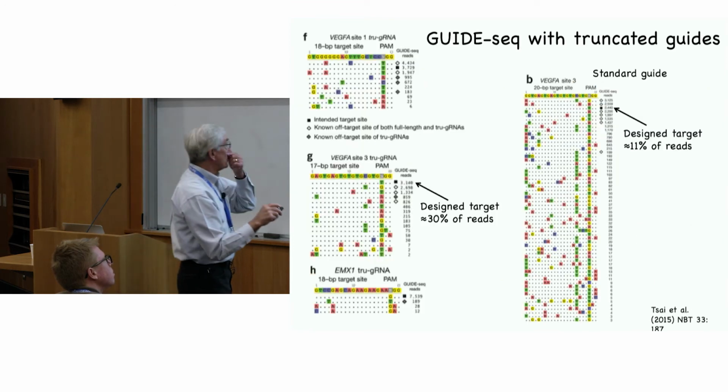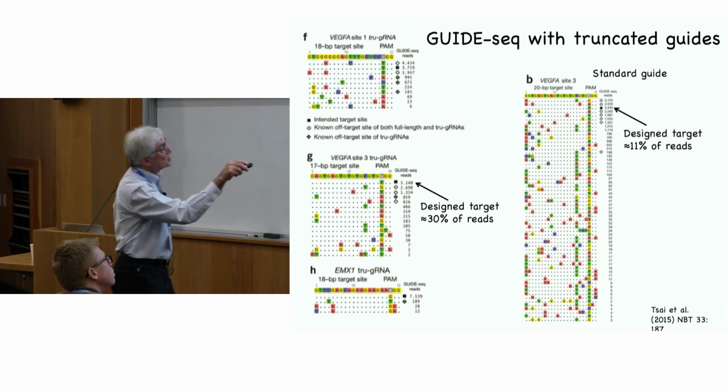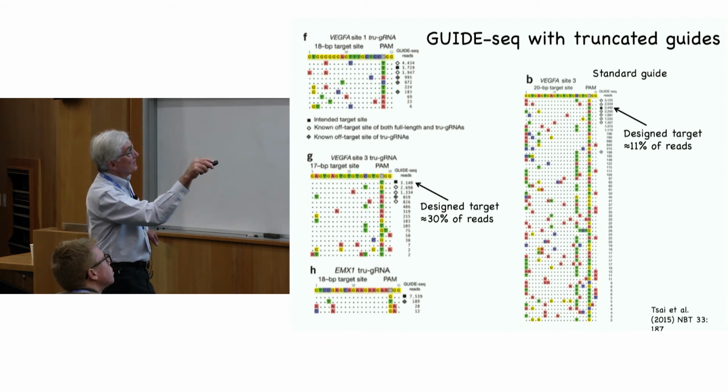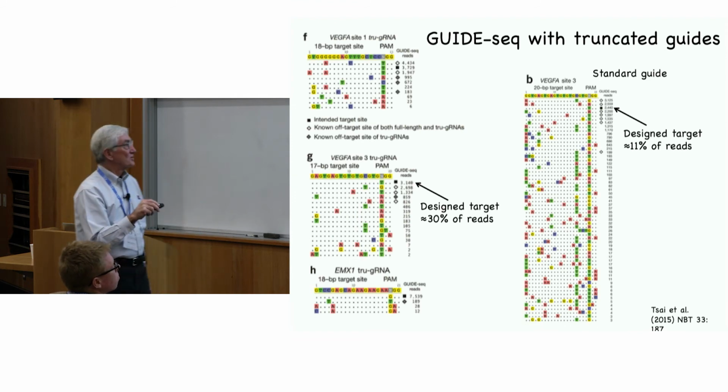So they also went and they did GUIDE-seq. Whereas initially at this particular target, the design target was third best and represented 11% of the reads, now with a 17 base guide RNA, it's moved into first place and represents 30% of the reads. So it's improving things.